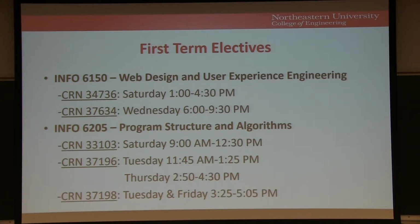Some of the electives that you have in place for you are Info 6150, Web Design and User Experience Engineering. We have two sections of those, one on Saturday afternoons and one on Wednesday evenings. Info 6205, Program Structure and Algorithms. We have three sections. One is on Saturday mornings, and then we have two other sections that run twice a week for shorter class times, a Tuesday and Thursday section, and a Tuesday and Friday with this corresponding CRN. So please take note of those if you haven't already.